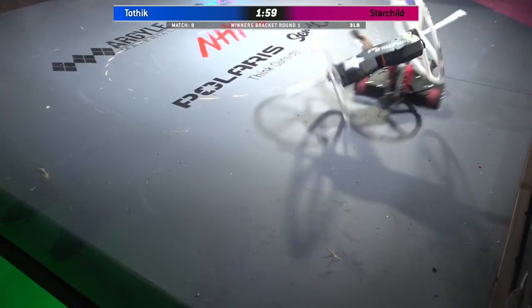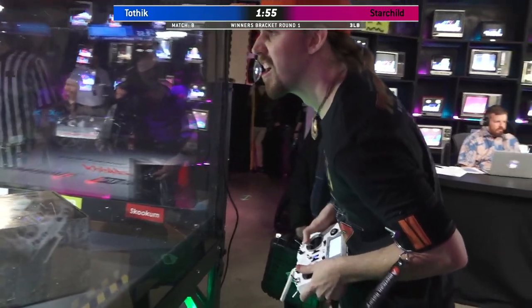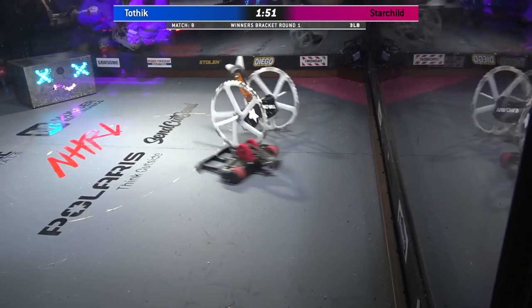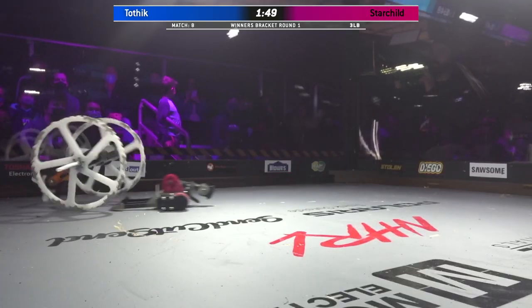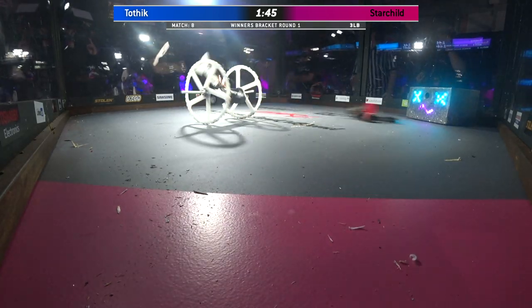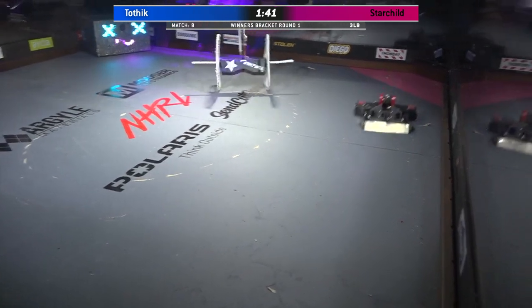Ooh. Such an interesting pan design in the front there. It's at the end of long forks, so it's a little bit of the best of both worlds. Yeah, like a keep away stick. You really can keep your opponent at arm's length while you come down with that weapon on them. Oof.